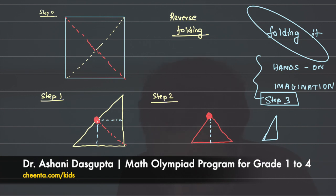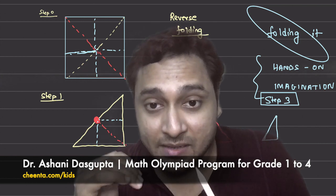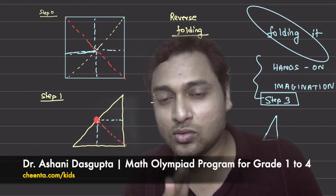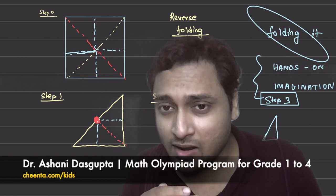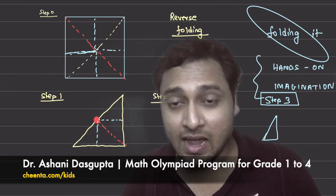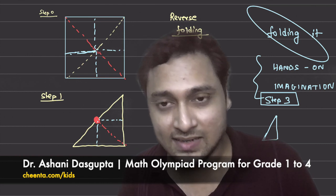Now we have to worry about the blue crease. You can easily see what I'm trying to do here. These two blue lines were already here. When you unfold it, they will extend like this. So after you do this systematically, you sort of reverse the folding process every time. You can ask your child, what happens in step 4, and can you repeat this unfolding, reverse folding process up to step 1 or step 0 in this case.